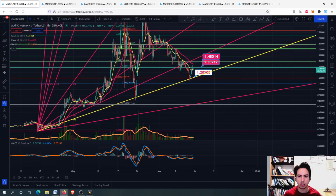Today I have the Polygon daily update. Where are we going from now on? Are we going upwards because we found resistance, guys, at the 0.618 Fibonacci retracement? Now we want to see if we still have a buying opportunity, if there is a reversal trend for Polygon.